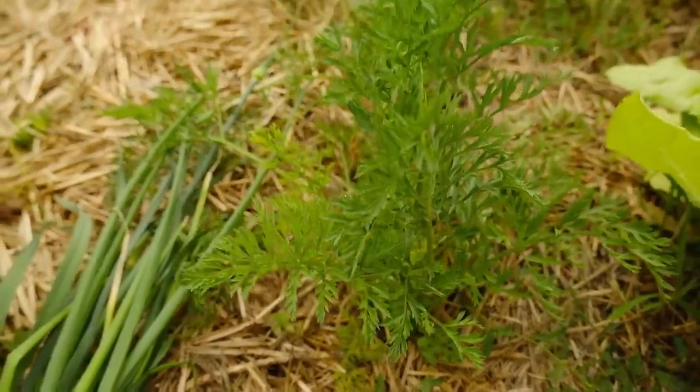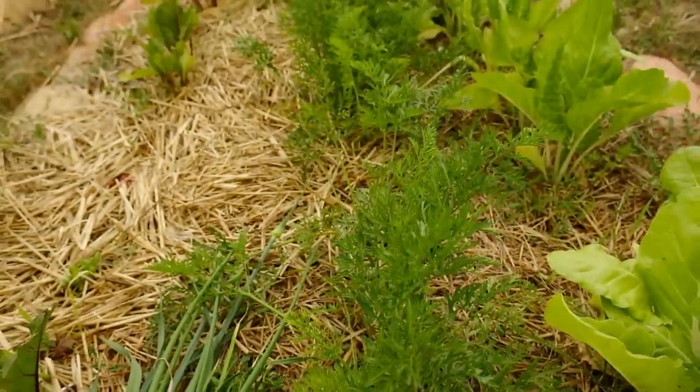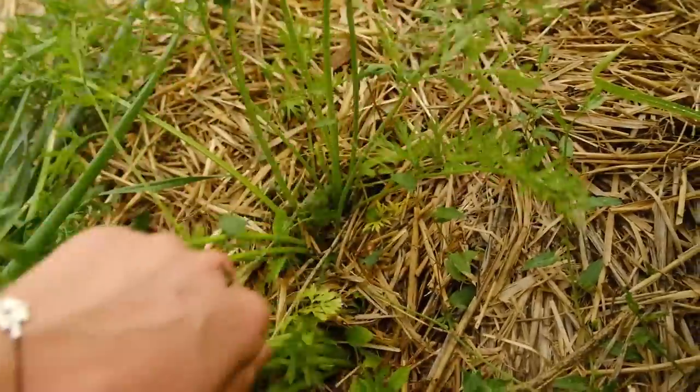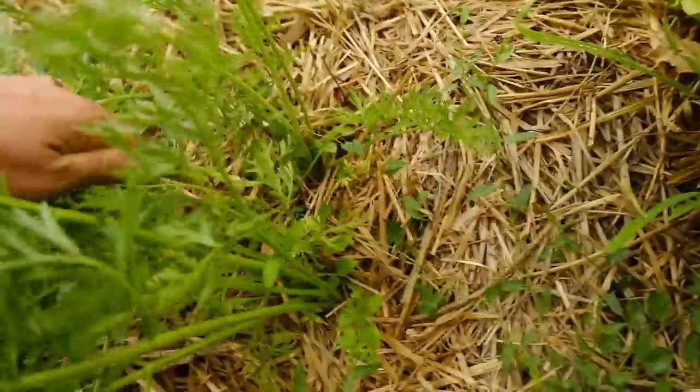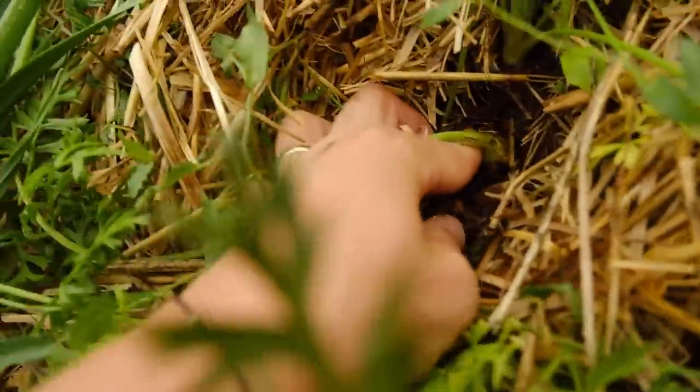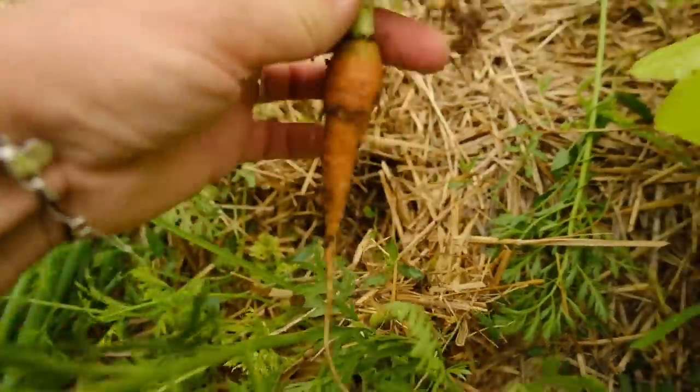Oh, and I'm just gonna thin out a couple of these carrots because we do want a bit of carrot in the soup. Oh, what happened here? Oh, now what are you supposed to do? Should I take out the one next to it? Okay, I wasn't prepared for this.